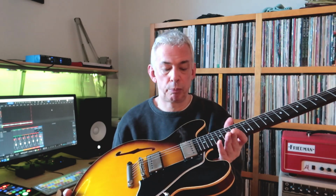It's a great guitar, and I play it a lot. It's got the original nylon nut, fantastic sounding pickups, the long guard. It's a 1958 Gibson Murphy Lab ES-335.